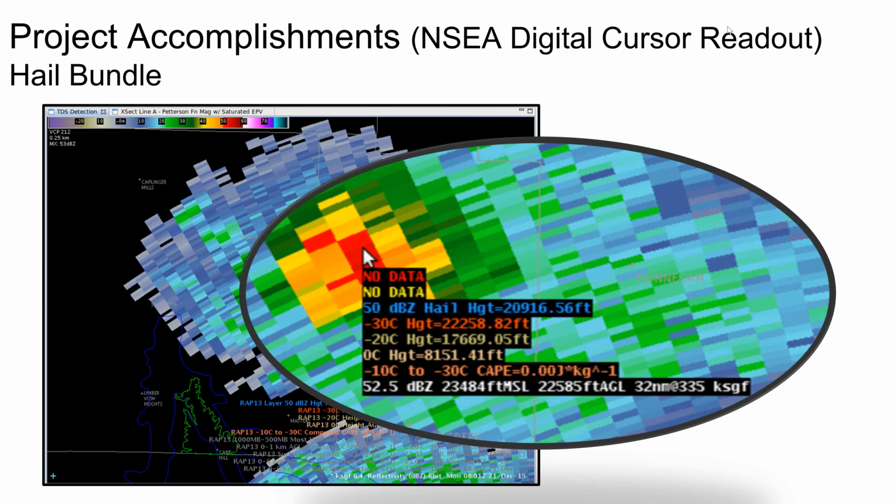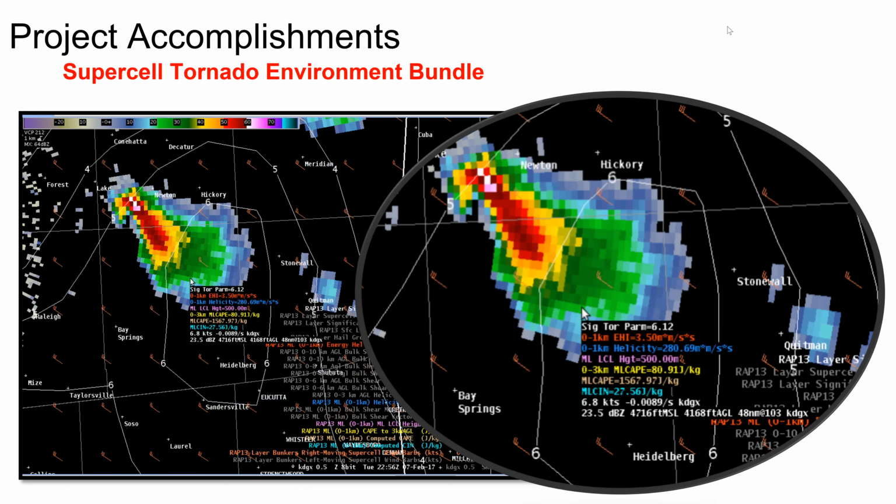This is another example. Excuse me. This is a supercell bundle example, and here you can look at STP values, EHI, helicity, and CAPE values, again, right on top of your radar. And when they had the New Orleans tornadoes several months back, they had an alpha version of what we have here, and they really found out that having display of parameters right on top of your radar was a big plus. So that's something else we've been working on.